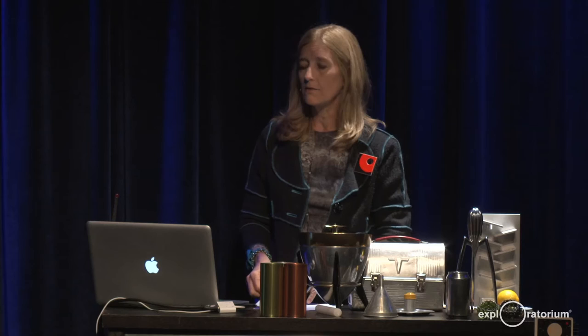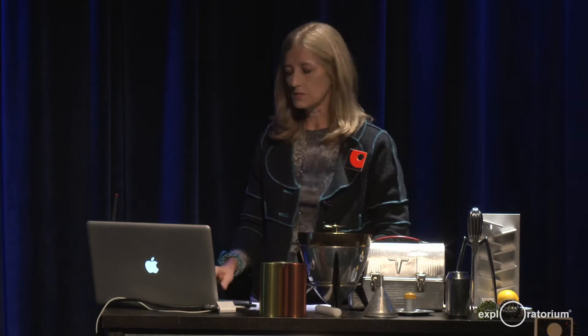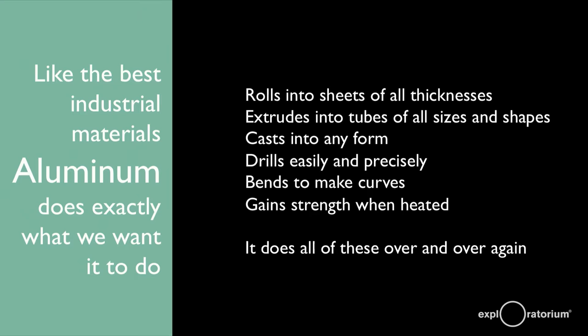This is a really important aspect of aluminum because it allows us to create sustainable products that then, once they've lived their lifespan as the products that they are, can go on and be something else. So that's really important. But also, what can we do with it? We can do almost whatever we want with it. It gets strong when we heat it. It casts into any form. We can drill it easily. We can make very precise objects with it, or materials that then can go to create other things.